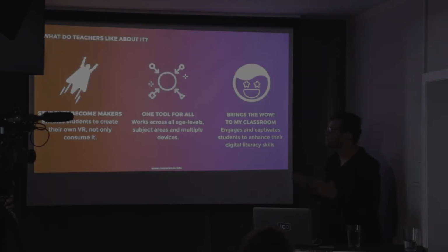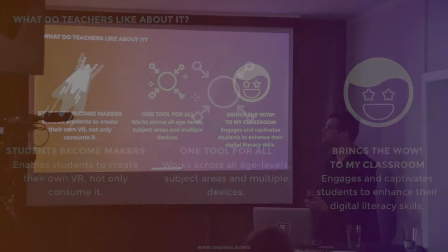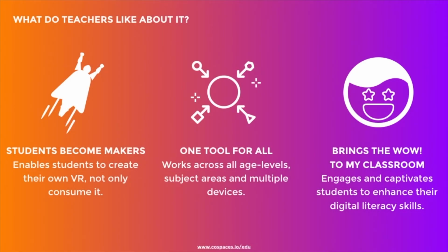And that's basically it. So those are some examples so you get an idea what you can do in the classroom with it. And we are in touch with our teachers and we ask them, what do you like? Why are you using it actually? And these are the three top things they say. First of all, they appreciate the fact that students can become makers, not only consuming but also making something, because this is what they ask for.